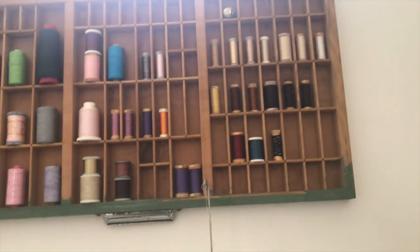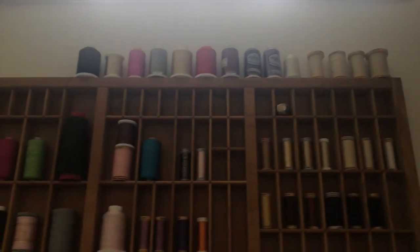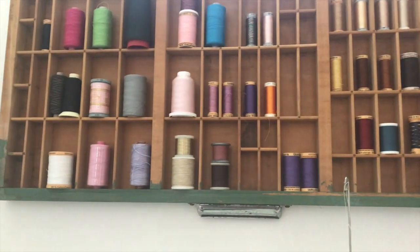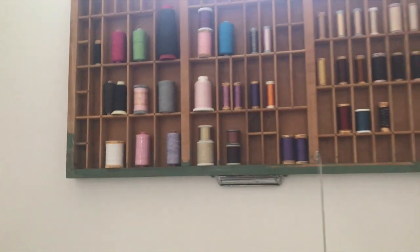I'm really excited. I realized that I need more colors. I'm liking the creams and the darks. Anybody else? And there's a bunch of thread that I was gifted as well. That's embroidery and stuff that's unopened, and I probably won't use it for traditional sewing, but this is my baby.